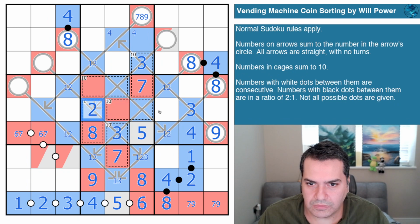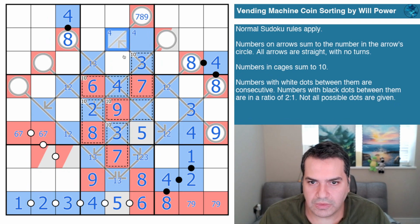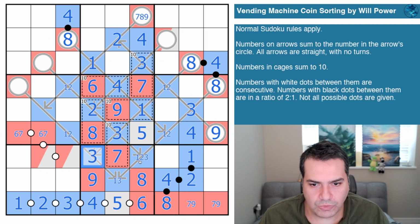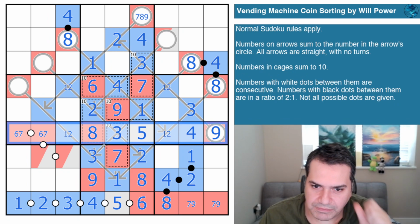I need now 6 and 9. I know where the 9 is. That 9 is in here. That's the 6. That's the 4. That's not the 4. This is the 4 now. This is a 1. This is a 2. This is a 1. Well, these weren't 1 for a while now. There we go. Really? That was the way to spot this? I mean, I'm missing something.